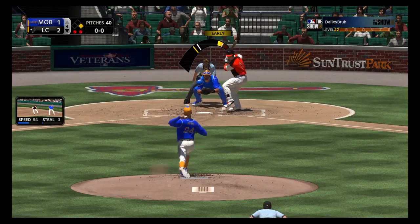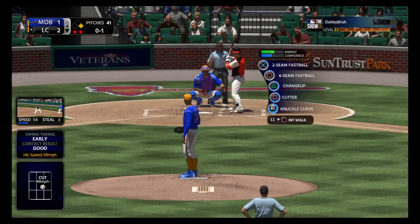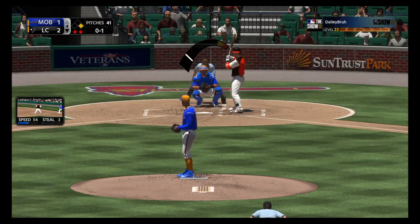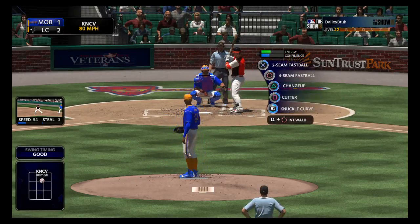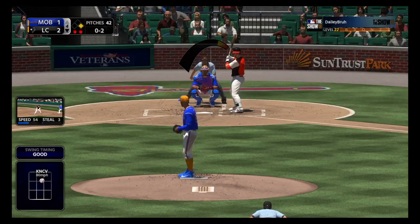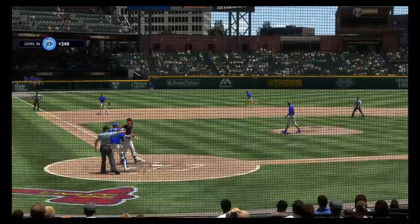Now the first pitch here from Price. Hit well down the left field line, but back into the crowd foul. Price pauses. Here it is on 0-1. Breaking ball in for a strike. This is what makes him so dangerous as a pitcher. 5 weapons that he can bring. And we'll have to leave it there, as this is strike 3.